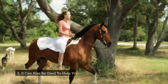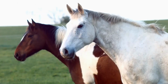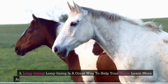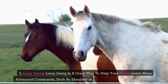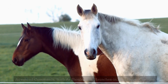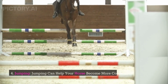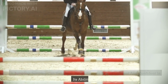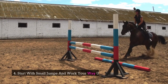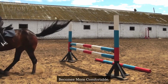It can also be used to help your horse become more responsive to your commands. 3. Long lining. Long lining is a great way to help your horse learn more advanced commands, such as shoulder in, haunches in, and flying changes. 4. Jumping. Jumping can help your horse become more confident in its abilities. Start with small jumps and work your way up to larger jumps as your horse becomes more comfortable.